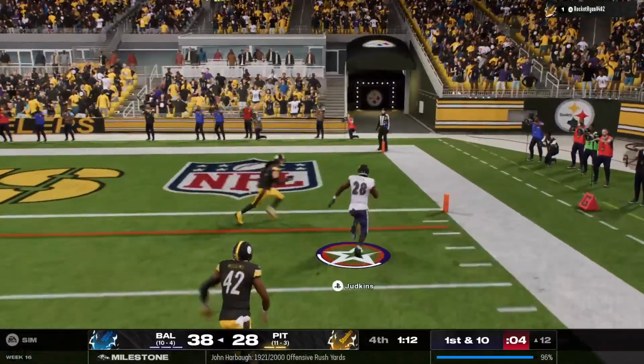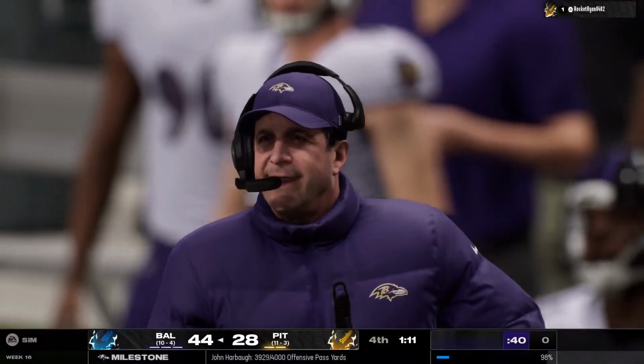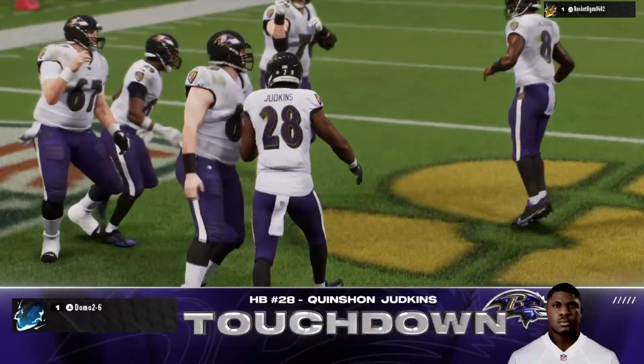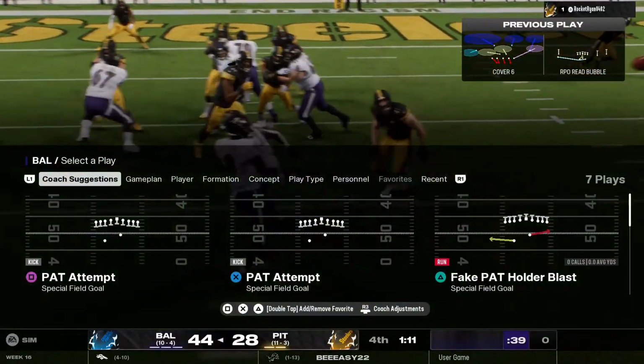He's going to leave this for his running back. It's complete. And he is into the end zone for a Baltimore touchdown. A 12-yard touchdown grab. And the Ravens extend this fourth quarter lead, and they are getting closer and closer to win number 11.